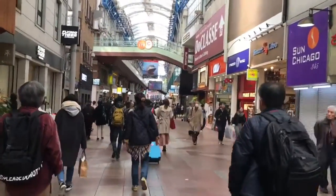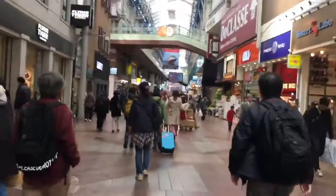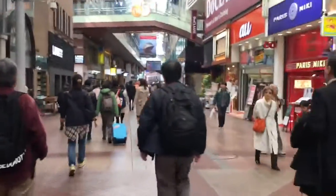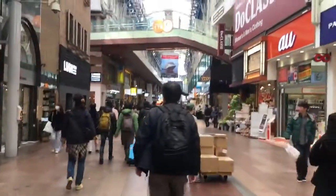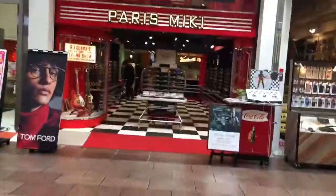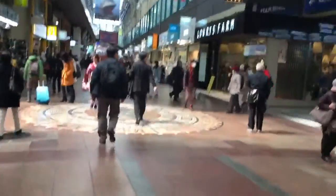So this is Sannomiya Center Gai. This is like a modern shotengai, or covered shopping arcade, and this thing goes through most of downtown. It's a great place to come to do some shopping. There's Flying Tiger. It's a cool shop. It just opened last year. Lush, so lots of companies from America, Canada.